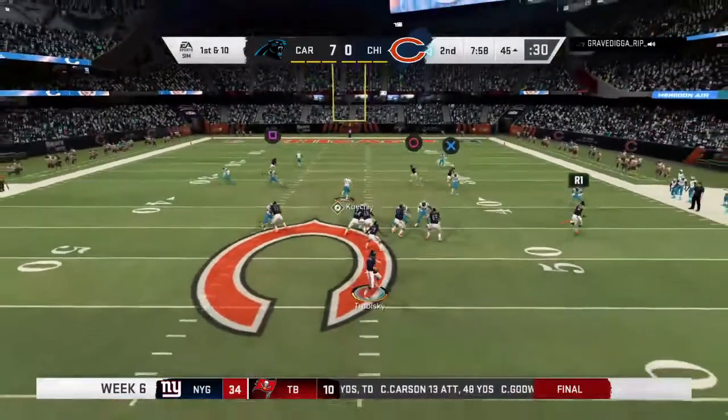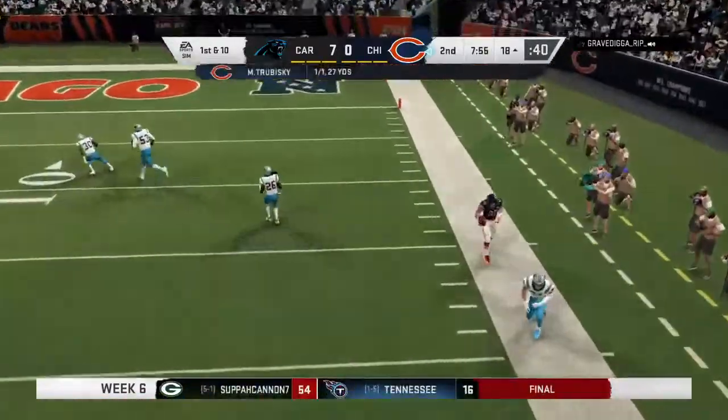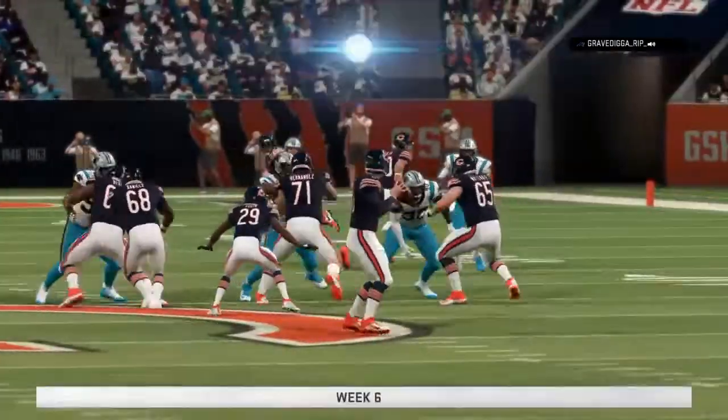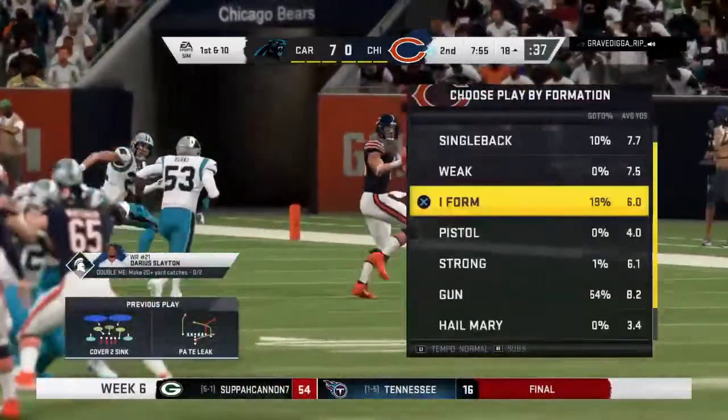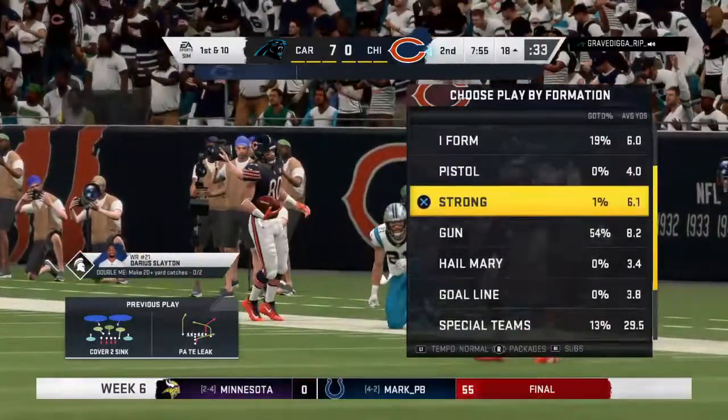Now they'll throw it with Trubisky. Open man is Trey Burton, a very solid gain of 27. They're piecing together a nice drive to start this one. Seems pretty scripted and pretty successful so far.